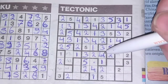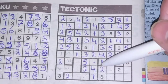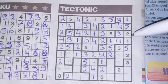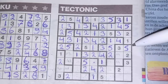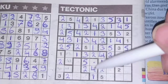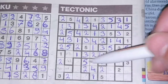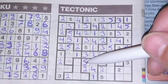Wow, where is the mistake now? This cannot be a 3. I've made somewhere a mistake. Where is the mistake? Ah, here, yeah. Because we have a 2 here. That means these 3 boxes cannot be a 2. Those 2 boxes cannot be a 2. So the 2 is correct. But the 5 is incorrect.